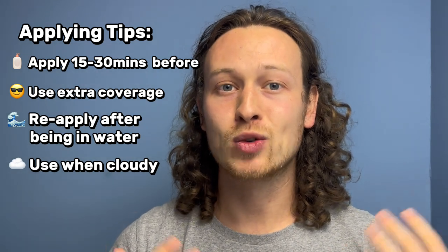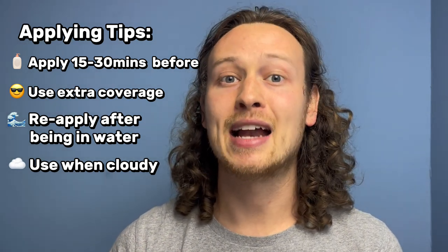Next advice is to apply it even if it is cloudy. This is the time I always get caught out by the sun. Even though it's cloudy, UV rays still get through and they will penetrate your skin and that can get you sunburnt. And the problem with it being cloudy is you don't feel it as often either. So it does catch you out. So even on cloudy days, guys, make sure you're wearing your sunscreen.